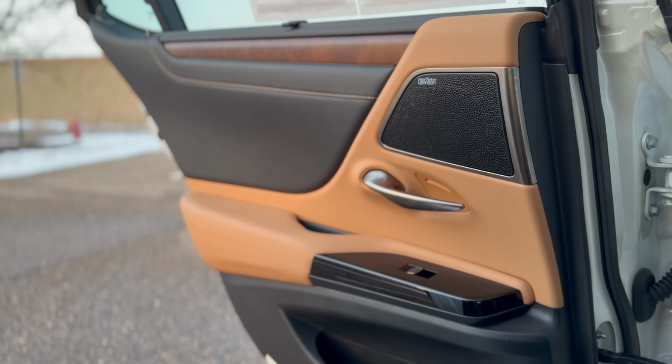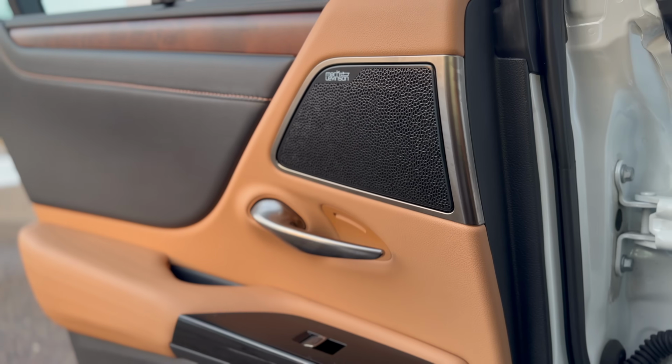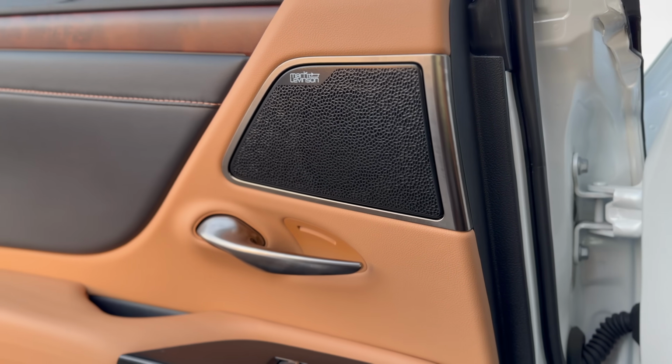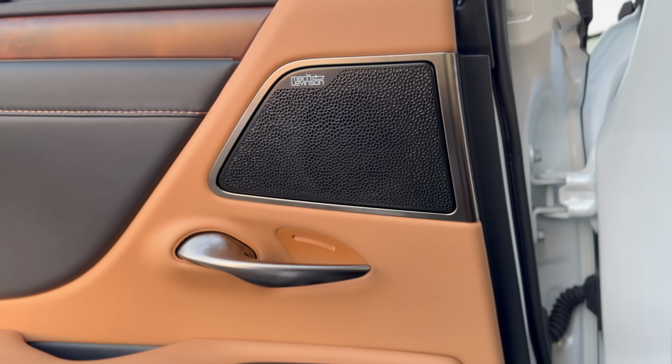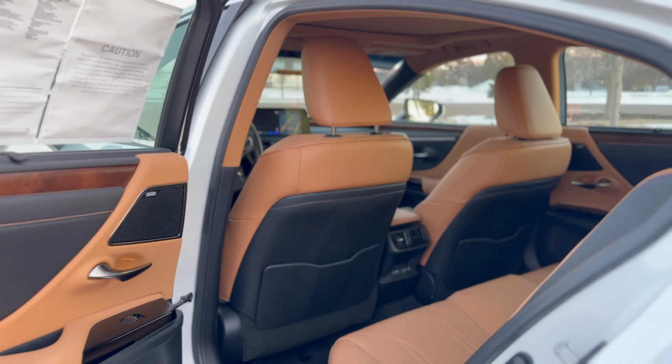Now, a few of the things that stand out to me is the different color variation as well as the texture. From the saddle color to the charcoal leather with the saddle stitching to the beautiful wood grain that goes across the rear door panels. It really does a great job of carrying the design from the front to the back.